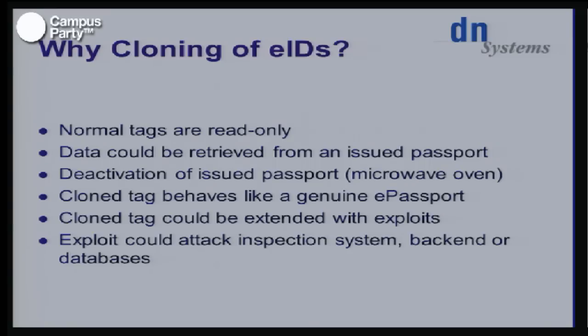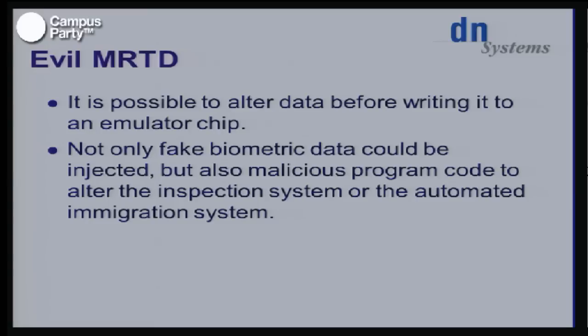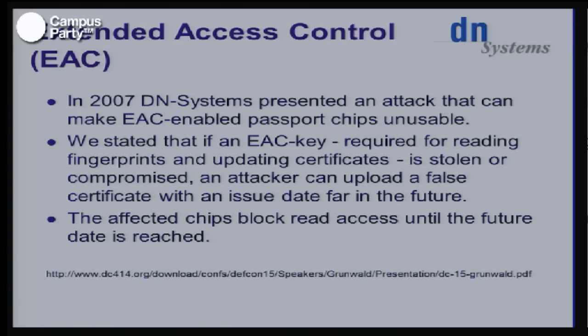The next thing, you put some exploits on it. Then the exploit can attack the inspection system, backend or database. So we have an evil passport. The evil passport is able to alter the data and write it into an emulator chip. Not only could fake biometric data be injected, but also malicious code aimed at the inspection system and automated immigration system.